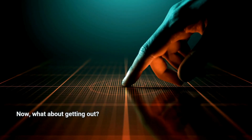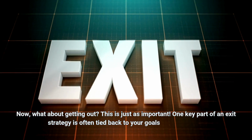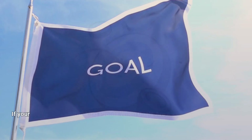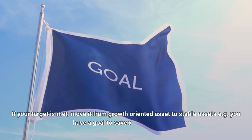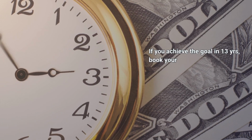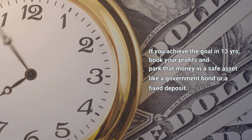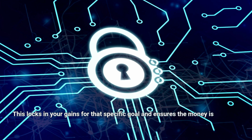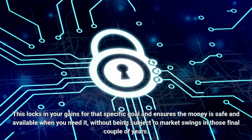Now, what about getting out? This is just as important. One key part of an exit strategy is often tied back to your goals from Step 1. Booking profits when goals are met. If your target is met, move it from growth-oriented asset to stable assets, e.g., you have a goal to save X lakhs in 15 years. If you achieve the goal in 13 years, book your profits and park that money in a safe asset like a government bond or a fixed deposit. This locks in your gains for that specific goal and ensures the money is safe and available when you need it, without being subject to market swings in those final couple of years.